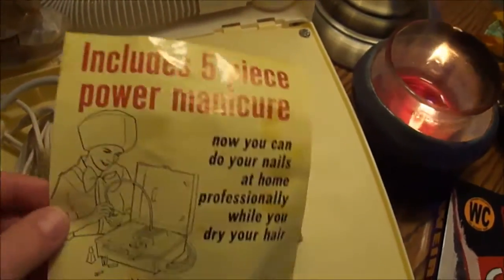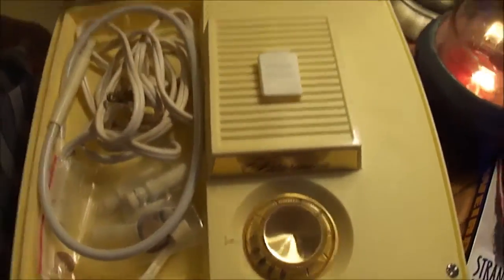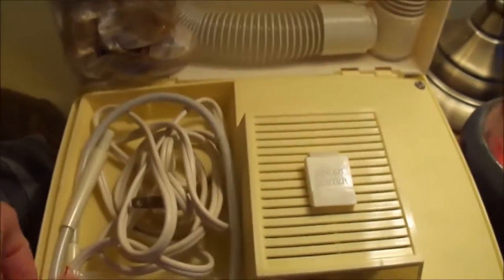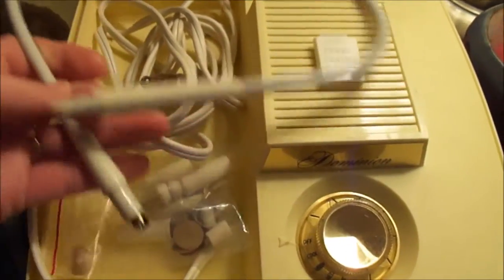And then here's just a little, this was in the lid when I got it, and I just took it out to keep it nice, and I keep all of these in a nice little Ziploc bag so they stay nice. So here's this little unit, and this is the one I keep in my little vintage camper because it's so compact. It doesn't take up hardly any room. So you have the hose, the bonnet, all in lovely condition, and the power cord. And here is the little device that you use to do your nail stuff, and that goes right here.